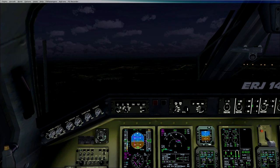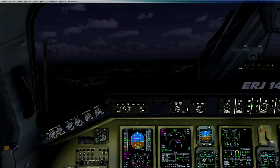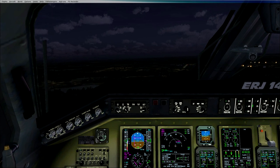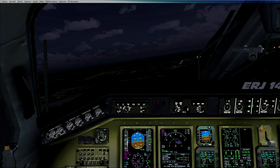Oh man, and the stress is coming back. All right, let's do this. Setting down an ERJ-145 on a small regional 4,000 foot strip. Okay, no more talking, just focus.